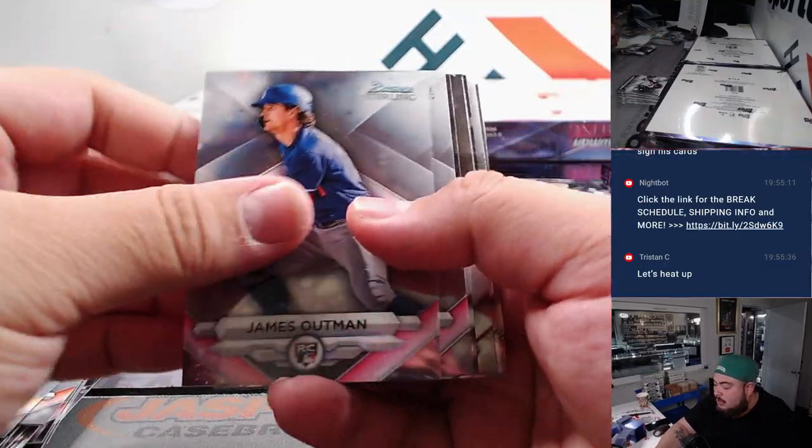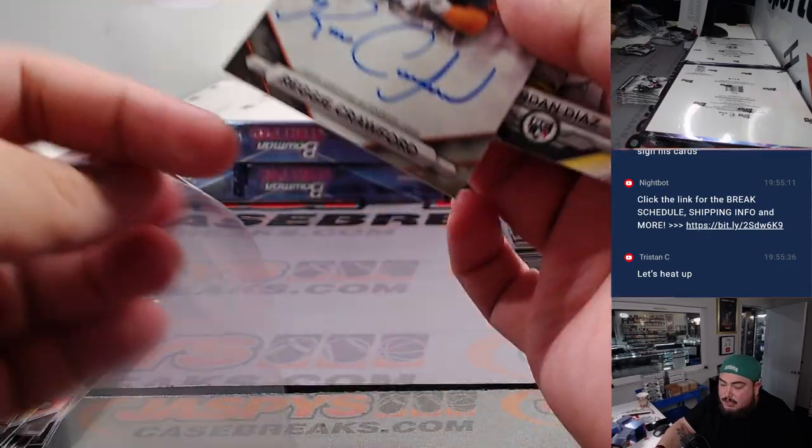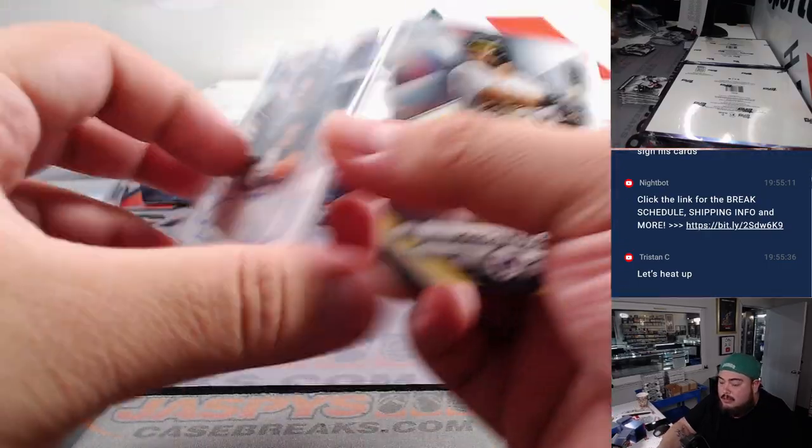All right, we need some good colors. We're getting a lot of base autographs right now. Reggie Crawford for the Giants. It's going to AA Ron.